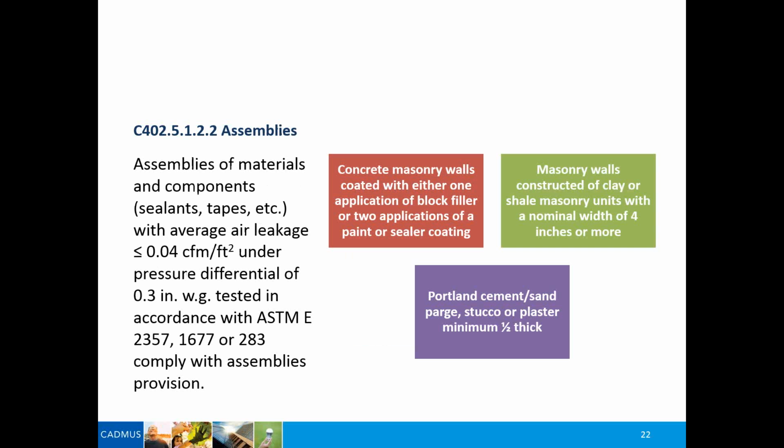The next way would be assemblies, and an assembly might be a CMU block wall, for example. A CMU block wall in this case with either a block filler or two applications of paint or sealer coating. If you look at the upper left-hand square, CMU block automatically qualifies as an assembly. So our masonry walls constructed of clay shale masonry units with a nominal width of 4 inches or more are assemblies that comply with the code automatically, without you having to show any kind of testing to show that your assembly complies.